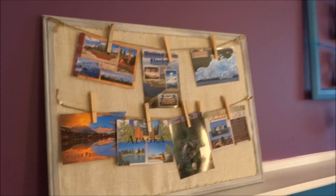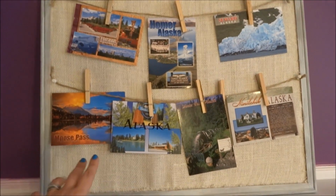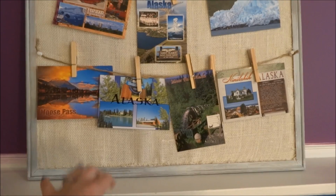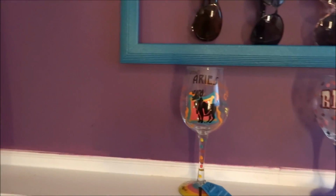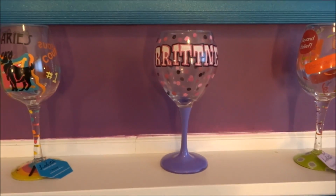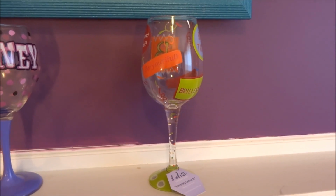And then this isn't staying here, but it's in here for right now. My mom made this frame for me, and she put the burlap all over it. And I hung all of our postcards from a bunch of cities we went to on our honeymoon in Alaska from it. And then also on this ledge I have some wine glasses. This one was given to me by Adam's sister at my bachelorette party. This one I made. And this one was also given to me by Adam's sister.